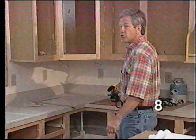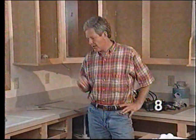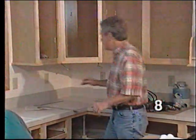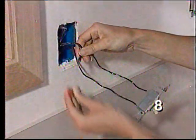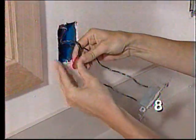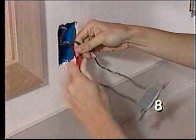All the GFI switches are in, so now we can hook up our appliances. Now the dishwasher and disposer, those are all dedicated circuits. Now the dishwasher is hot, whereas the disposer, once we plug that in, it'll be operated by the switch up here. To set that up, we ran the power first through this box and then down to the receptacle. So adding the switch gives it control over the circuit.